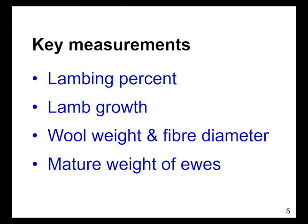So the key measurements that we were looking at were lambing percentage, lamb growth, wool weight and fibre diameter, and the mature weights of the ewes.